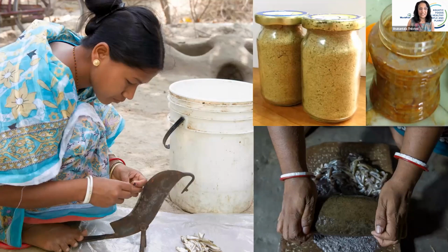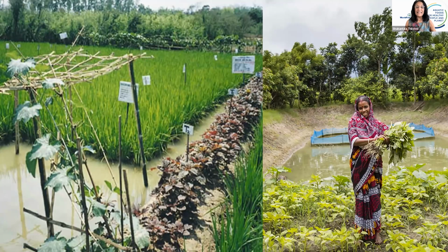pond polyculture. Can you please go back? And here are photos showing the diversification of aquatic food systems, rice fish systems, and also vegetables on the pond dikes in Bangladesh, and we have done this in other countries. Next slide, please.